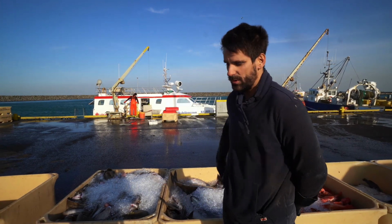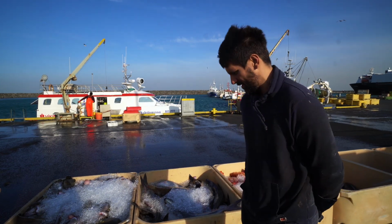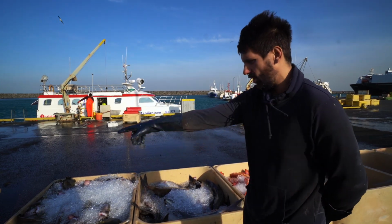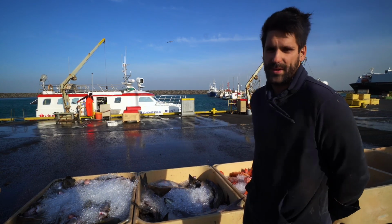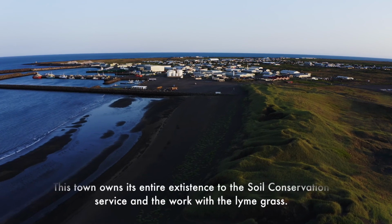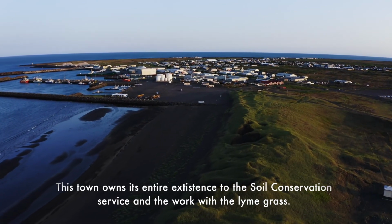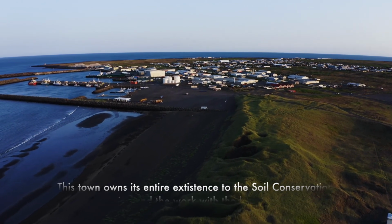The 4 guys on this boat, I'm the captain. During the prime season of fishing, the most we have caught is around 70, 80 tubs like this. It was around 23 tons. This town owes its entire existence to the Soil Conservation Service and the work with the lyme grass.